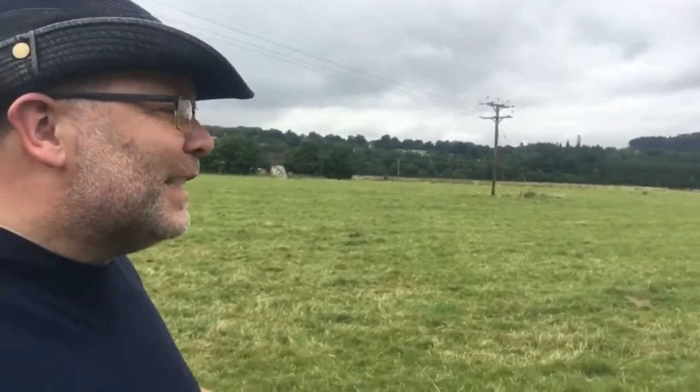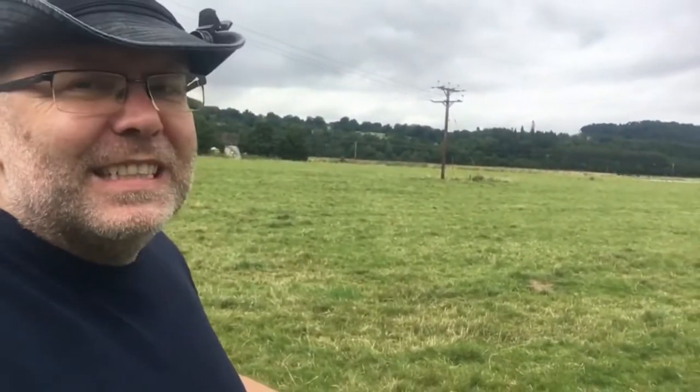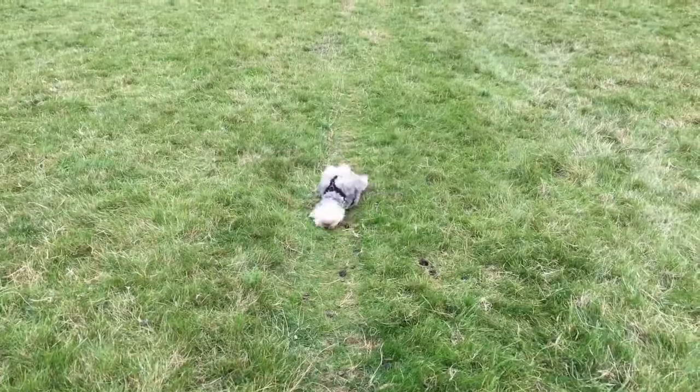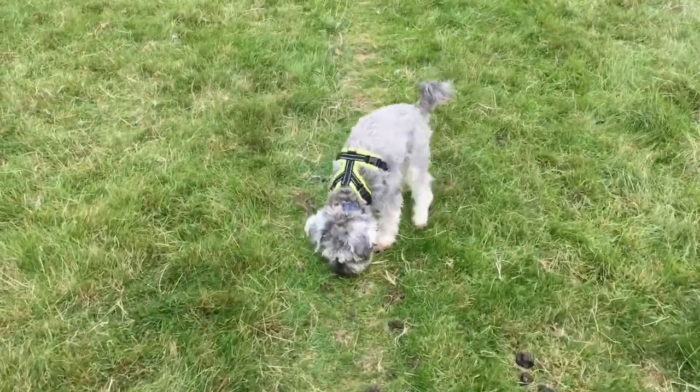Oh no, Dexter, don't roll in it! Dexter just rolled in some sheep poo. Yuck. No! Guess who's giving Dexter a bath when he gets home?